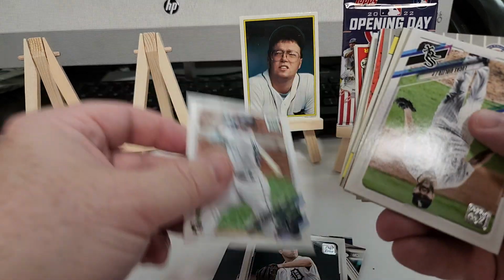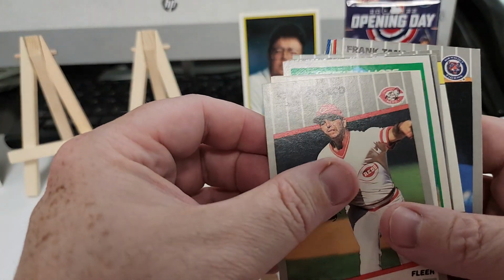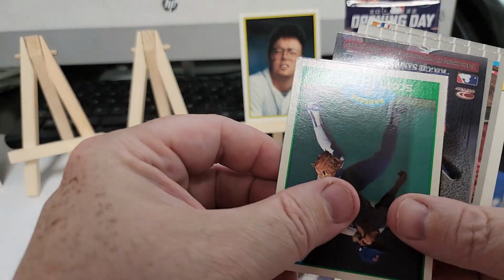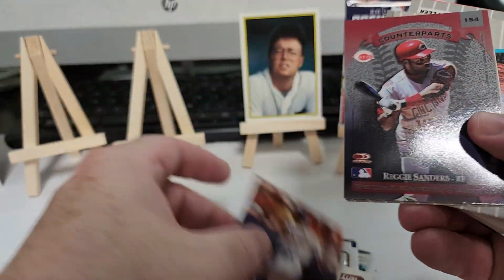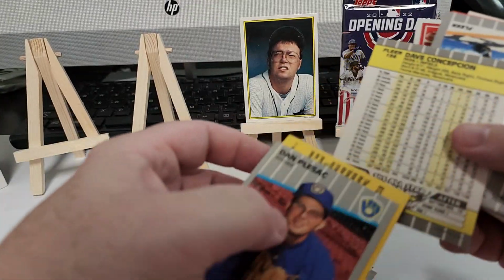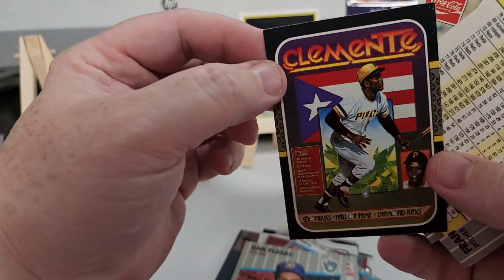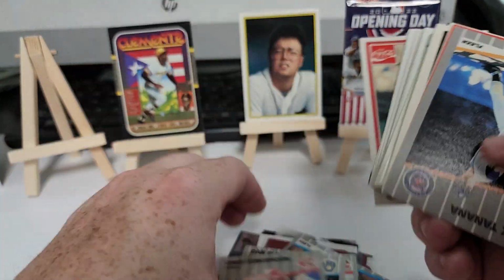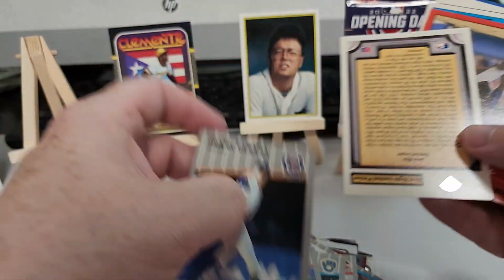Casey Mize, rookie. John Franco from '89. Plesac. Hey, the finished card of the puzzles. I think I've seen that card before, but it still stands out to me because I would never make the puzzle, but I'll look at that at least for a second and say, hey, that's the puzzle.